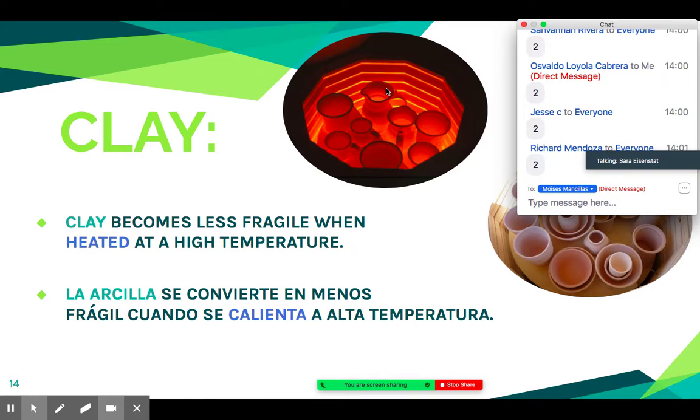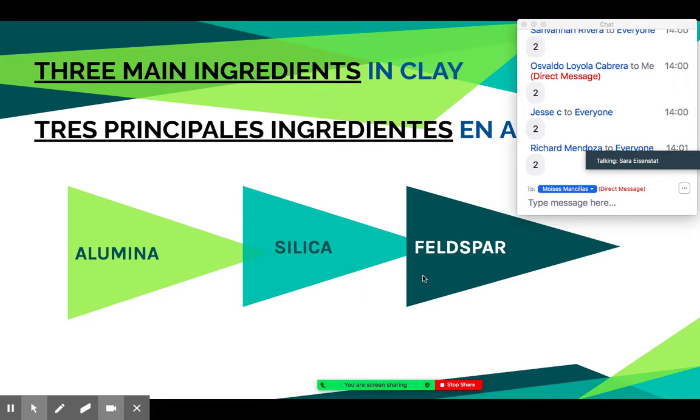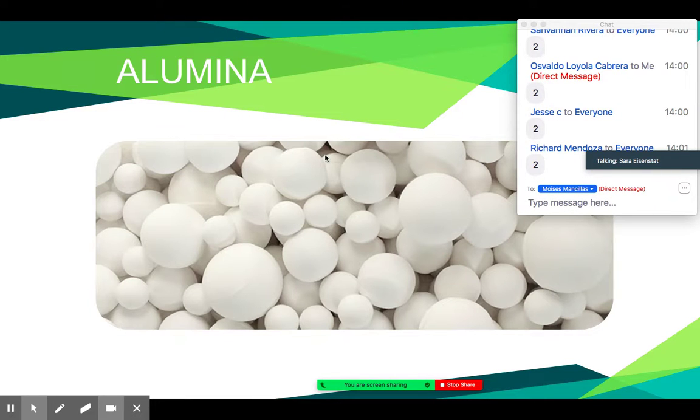Now, once the kiln cools down, they change a little bit in color and they're either pink or white, depending on the clay. So let's look at the 3 main ingredients in their raw form, how we ground them down to a little powder, and let's talk about why each one is important individually and how they come together as a collective whole. So number 1 is alumina.